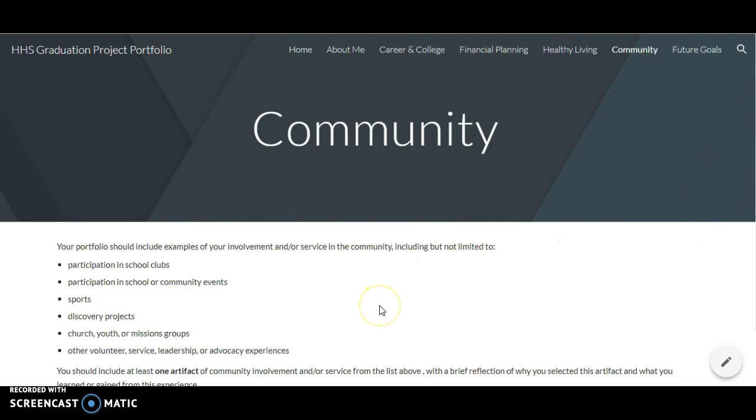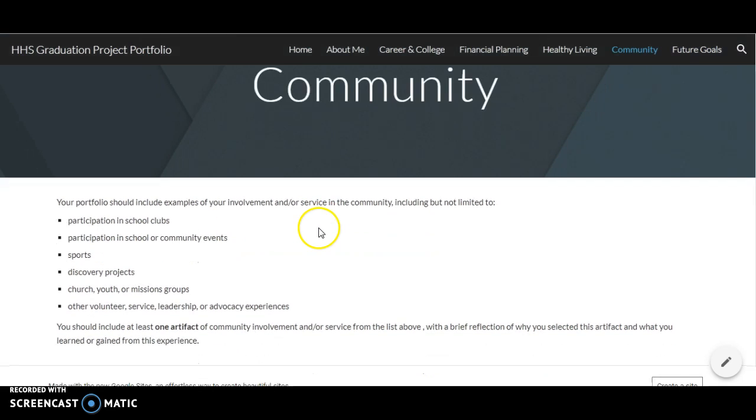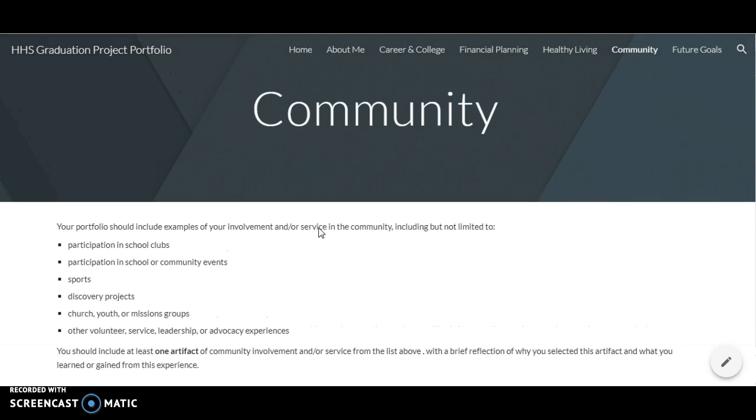Community. We are a national school of character, so I thought it was only relevant to add community. Currently, the students are not necessarily required to do a graduation assignment for this, but discoveries are required to do community service each year. So I thought how nice it would be to add this component. And so, talking to some other teachers, I decided to add this.